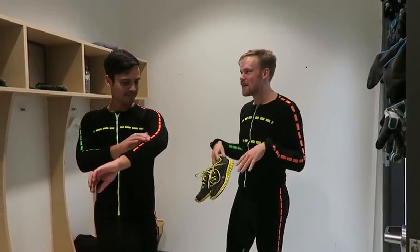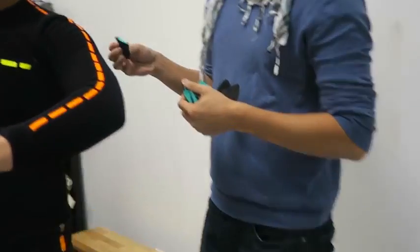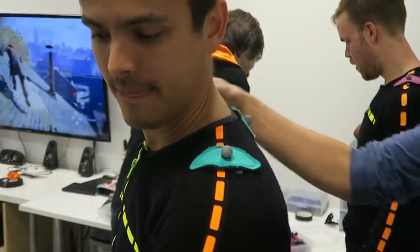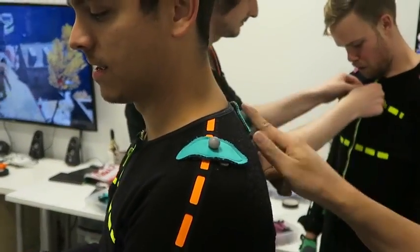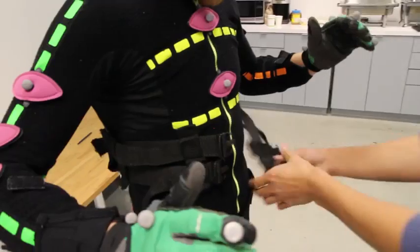Super into this, and I think, oh, we put gloves and these on, and then I think we're good to go. How do you decide which spots exactly you're gonna put them on? We know we kind of have a setup where we usually put them. Okay. So the top, this one marker here, it's called the top of the spine. This one is your shoulder. Yeah.